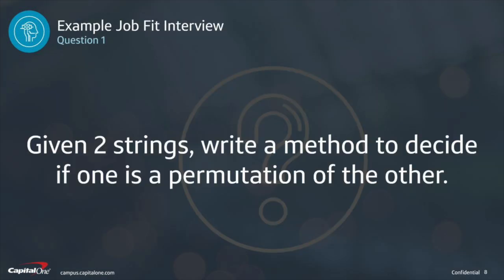All right, so now we're going to give you a sample question, and I'd like everyone to just take a minute and think about how you would go about solving this, using some of the strategies we identified earlier. So the question is, given two strings, write a method to decide if one is a permutation of the other. And we'll go through a couple possible ways of solving this in a second.